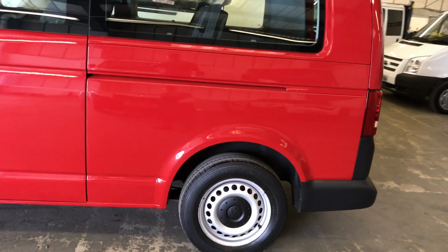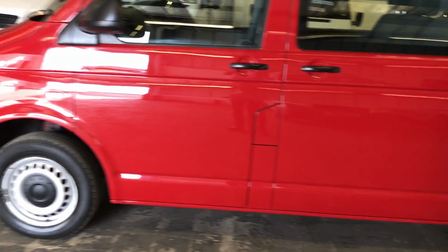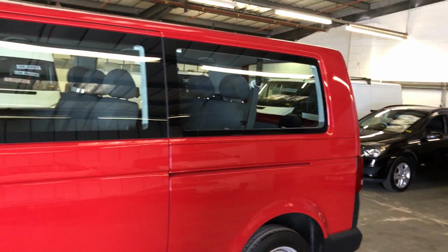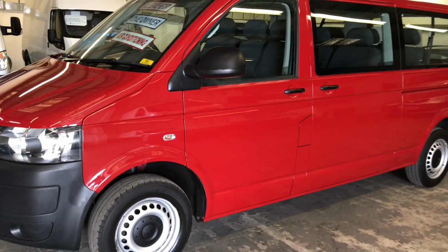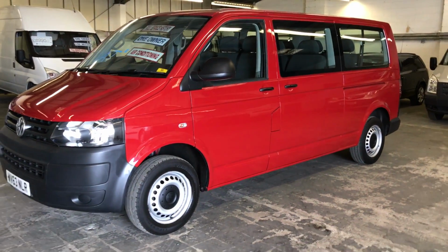Finished in salsa red, absolutely stunning color, really does set this off very, very nicely. As you can see, condition wise, absolutely spot on. Very, very clean indeed. And I'll now show you inside the cab to run through the full spec of this van.